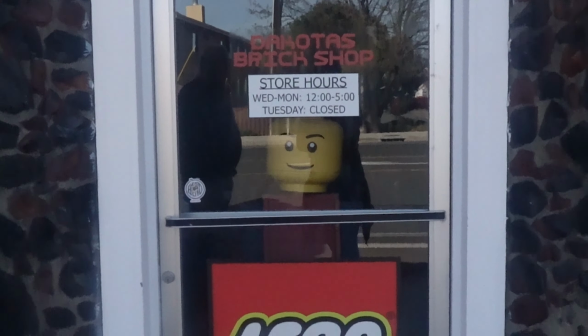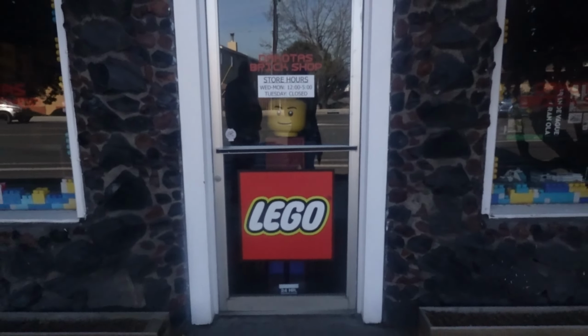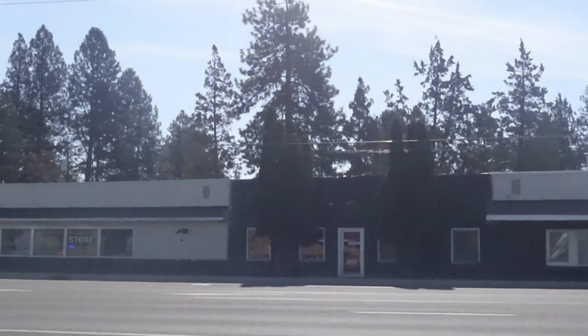There's actually a resale Lego store across the street that's open 12 to 5, so I'm going to go there between the shows. It's called Dakota's Brick Shop. Lego store. Yes. Dakota's Brick Shop is also moving soon to a new location, so according to their Instagram, they have a lot of good deals, so we'll see what they got later.